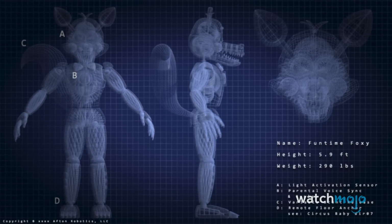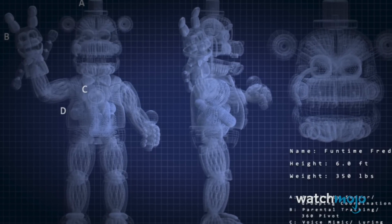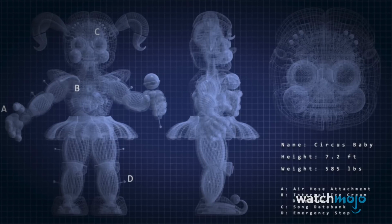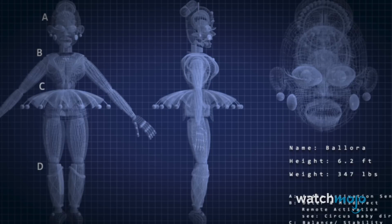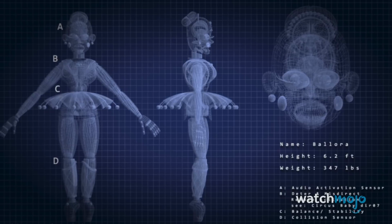The most disquieting of these might be the blueprint for Funtime Freddy, which shows a chamber for a supposed storage tank. Call us paranoid, but that storage could be a spot for capturing children, not for fuel or whatever else it's supposed to be meant for. Other blueprints appear in places like the insanity ending of Freddy Fazbear's Pizzeria Simulator, but Sister Location's drawings take the creepy cake.